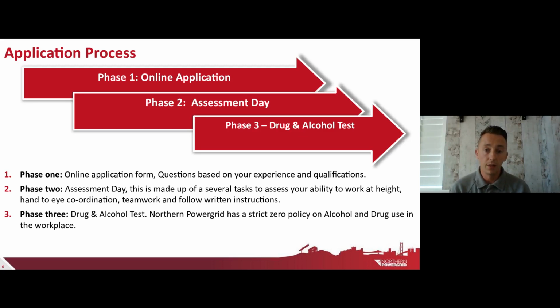And then last but not least, there was a drug and alcohol test. This was after I'd been offered the role within the apprenticeship, because Northern Powergrid does have a strict zero alcohol and drug use policy within the workplace. Because of the nature of our work, obviously, it's a high-risk environment. Unfortunately, there have been fatalities in the past. So now, whenever there's an accident, first thing, drug and alcohol test to make sure there's no drugs in your system. And obviously, it goes without saying, you don't turn up to work under the influence of alcohol.